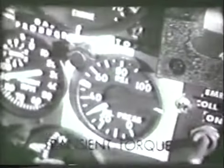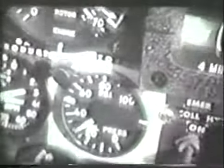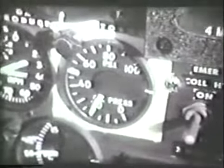Fast rolls and turns bring out another flight characteristic of the Cobra. Transient torque is an effect of the momentary increase or decrease in the efficiency of the rotor system during turns. In a right turn, the effect is a sudden decrease in torque as the rotor system is unloaded. The pilot may have to add torque to prevent overspeeding. You may prefer to use more collective, either to tighten the turn or to keep from losing altitude. This will add torque to counteract the loss from the right roll.